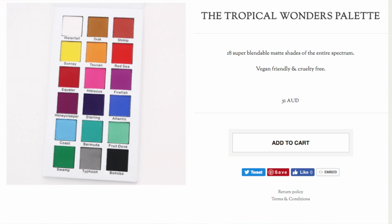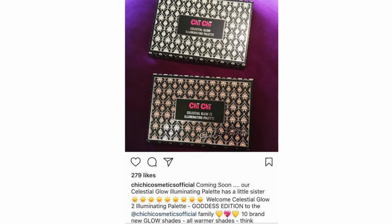Speaking of palettes, Chi is bringing out Celestial Glow Illuminating Palettes.